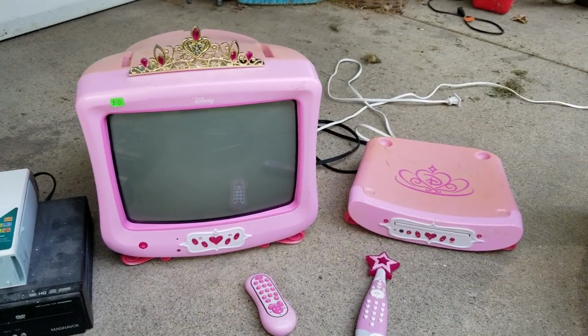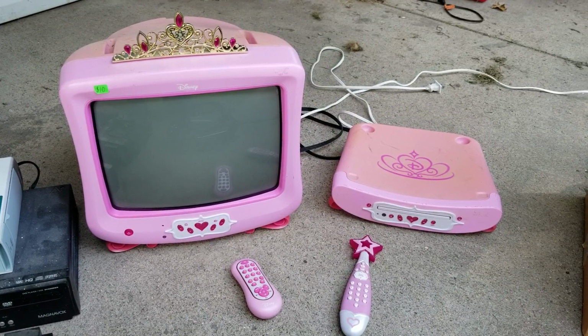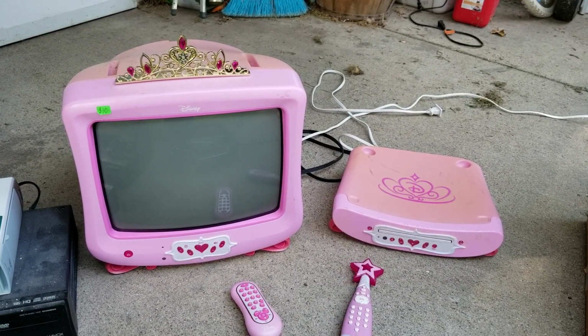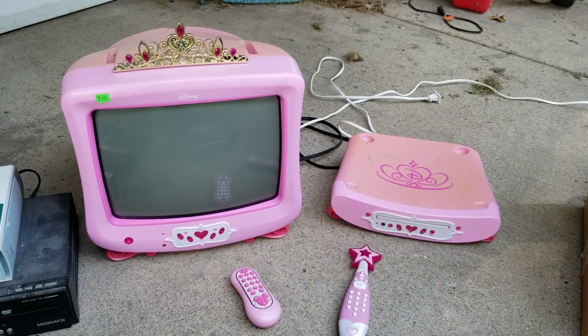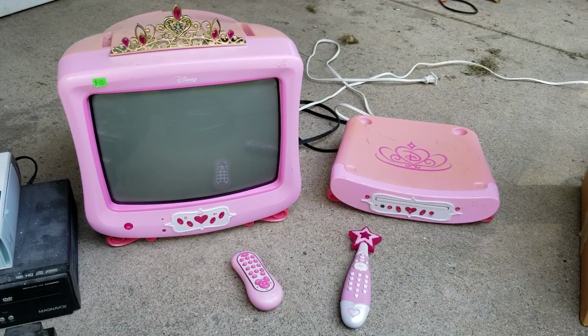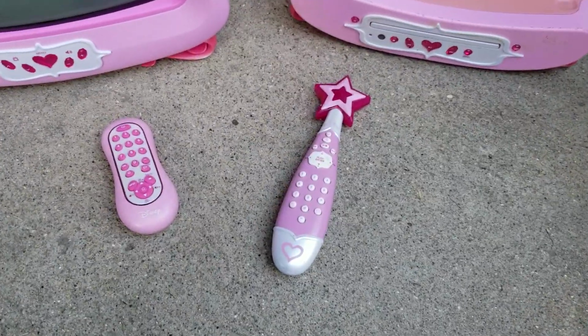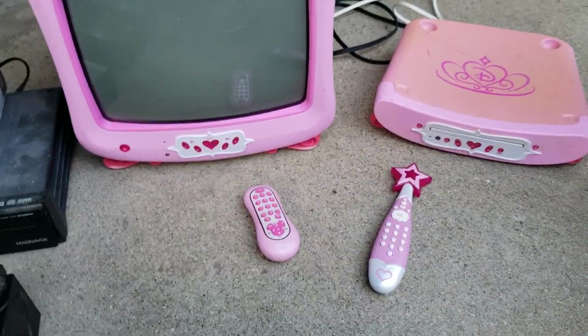Look at this cute TV. Okay, Disney made a few of these TVs. A couple years ago, I sold a Mickey Mouse TV. It was red and had big black ears for the speakers. Last year, I sold a Cars TV that had wheels on the side, like from the movie Cars. Well, this is a Princess TV with a DVD player and the cute little wand remote and all that kind of stuff. Isn't that amazing?